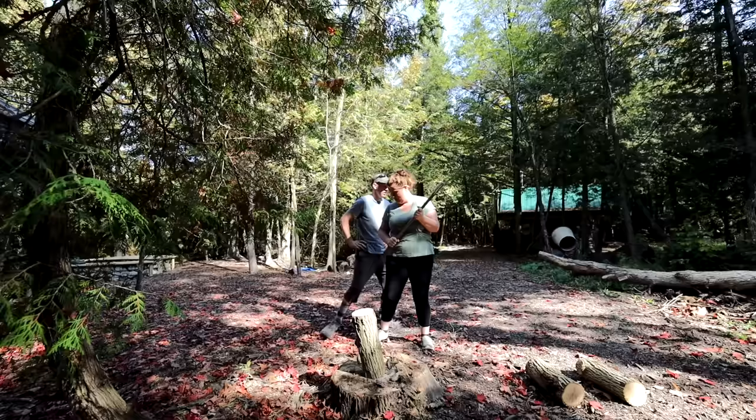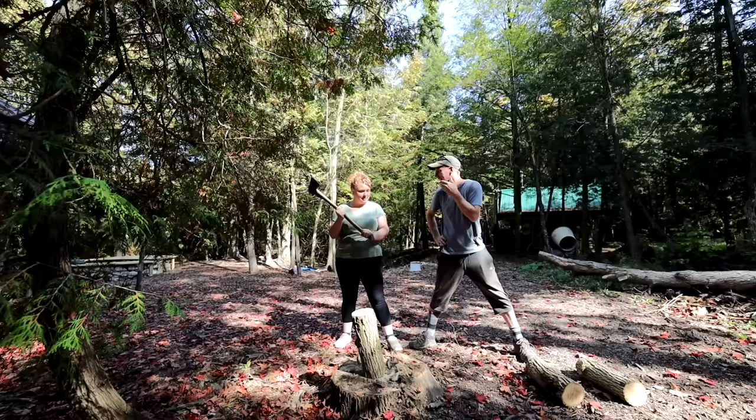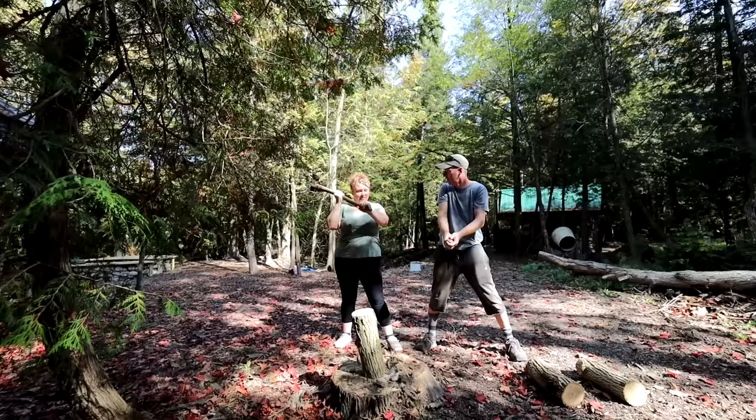Okay, so what you want to do is put your legs apart, because if you miss, you don't want to hit yourself in the leg. So you're swinging over the top of your head, like this. Not over the side, you'll hurt yourself. You want to be right over the top. And if you overswing, you'll break the axe head off, and you'll say hello to the viewers at home.